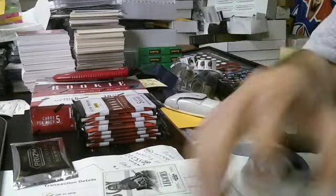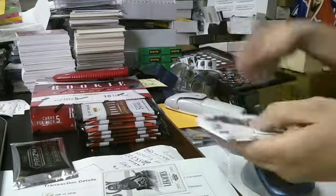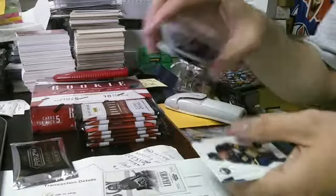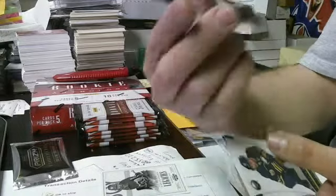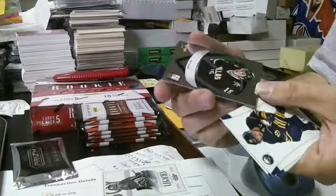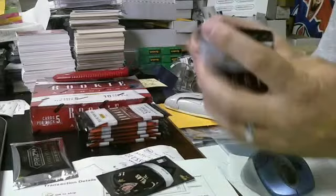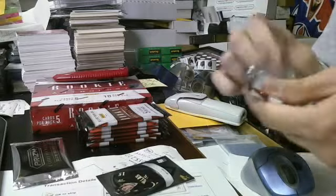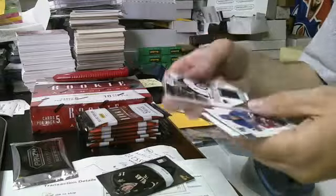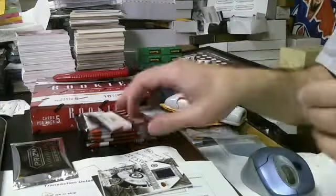Base pack. Then we got a Donruss Elite rookie card of Scott Glennie for the Dallas Stars, numbered out of 999. They stamped it backwards, though, the dummies. It's actually stamped right here. It's supposed to be stamped at the bottom. No offense, whoever stamped it. And then we got a Crown Royale Towering Defenders for the Winnipeg Jets, Dustin Byfuglien. Jersey card.